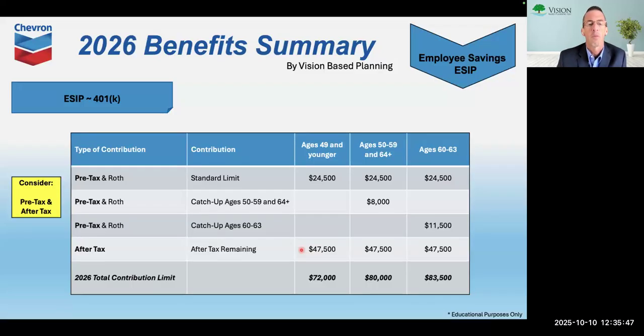You can supercharge your retirement account with that, and then the total contribution limit, depending on your age, will change. But that's the max IRS total contribution limit. That includes your contributions and company contributions, all in. But you can put away up to, if you're in that 55 to 59 bracket, 64 plus, or 60 to 63, 83,500 into your ESIP or your 401k account.